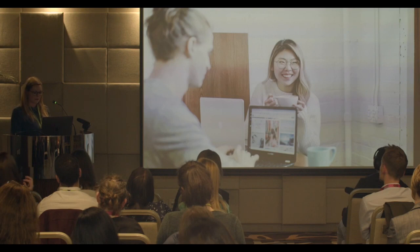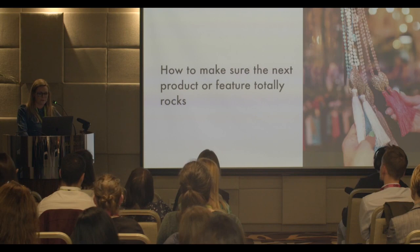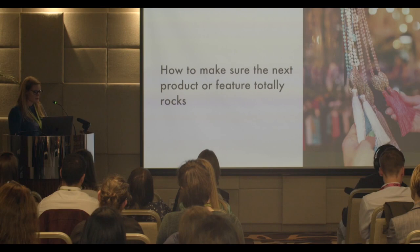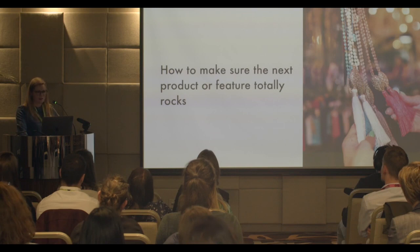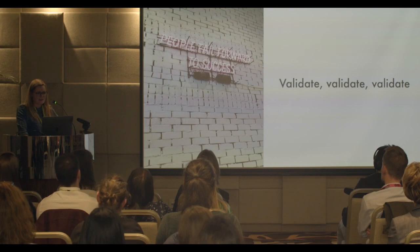So that's all well and good. That's existing stuff, yeah? But how do we make sure that the next product or feature totally rocks? So from a design point of view, the other side to user testing is validation. Validation tells you things like product market fit, interest, price points, and it's just the things that you can't imagine learning from small-scale usability testing. Validate, validate, validate is the key message here.